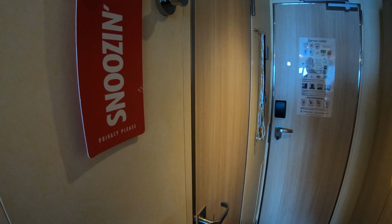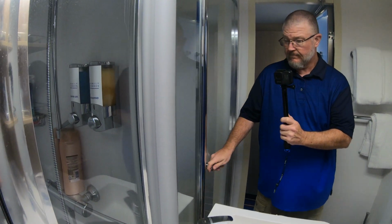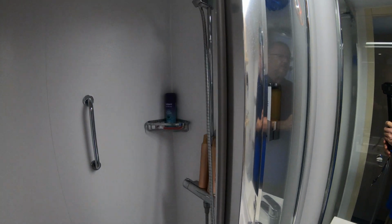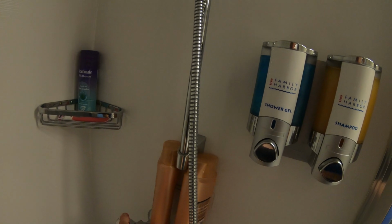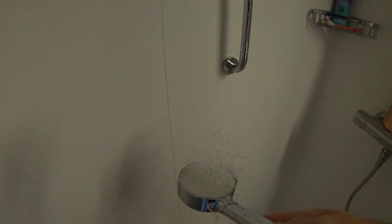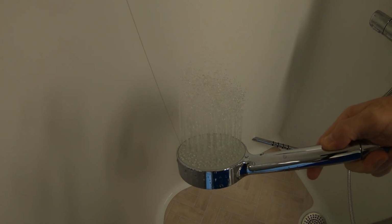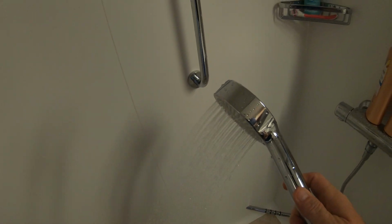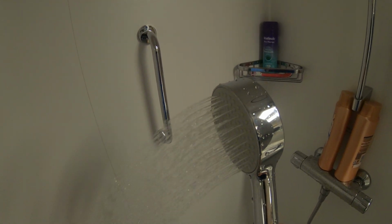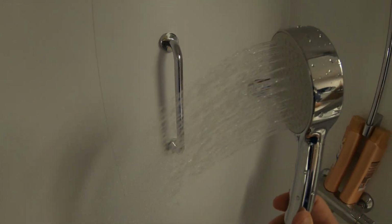So a little bit of an update on the bathroom in the new staterooms in the Jubilee. There's an issue, I think, probably more people than just we're having. The water pressure is atrocious. And I'm going to show you. Turned all the way on. And the shower wand, that's all the pressure you get. That's it. That's not very much. And older ships that we've been on have had adjustable shower heads. And this doesn't have any adjustment. So all you get is just the light stream.